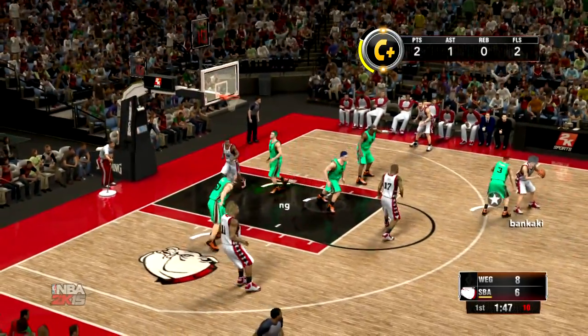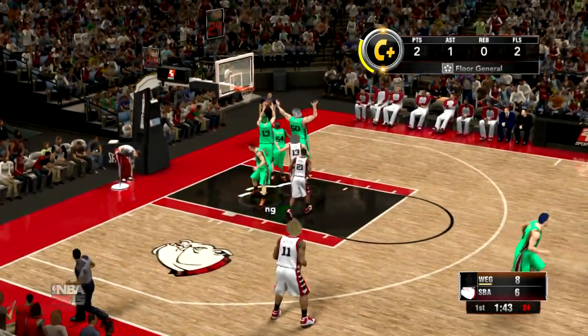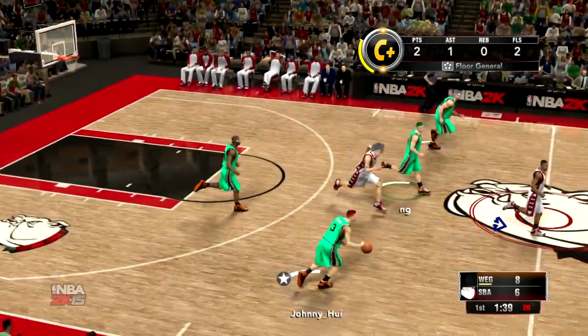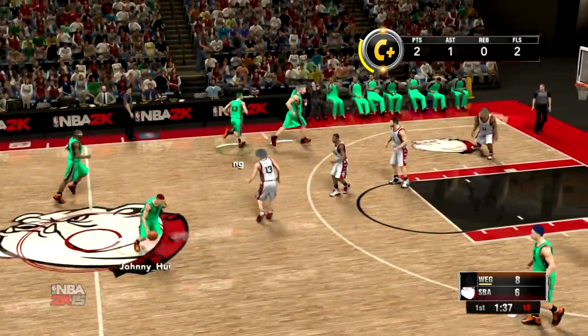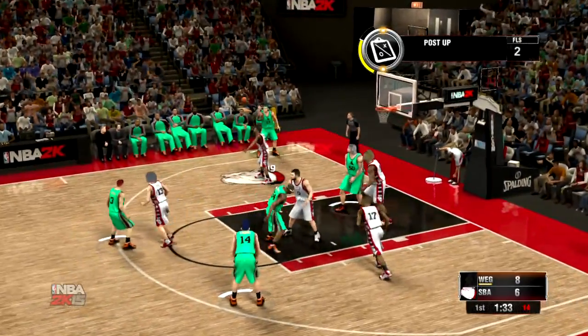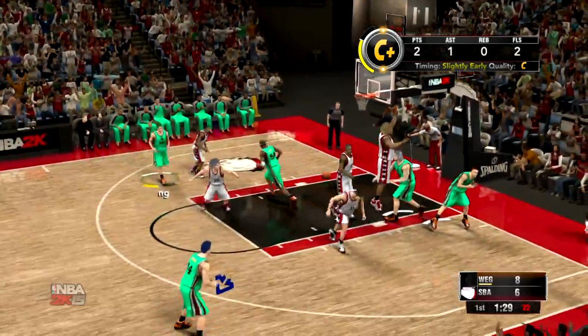There's the pass to the Cobra. A minute 42 left in the first quarter of the game. The Cobra's gone 1-3 shooting so far. There's a good screen. Pass to D. Here's Rain Man.